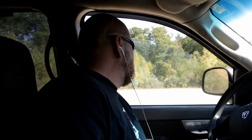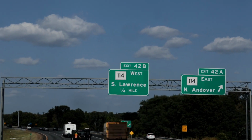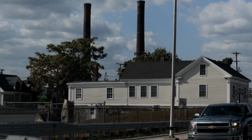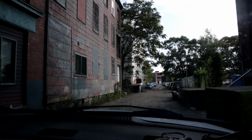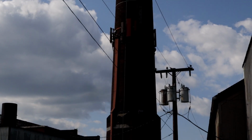We are 18 miles from the Massachusetts border. Yeah, so we're close. Made it. All right, here we are. We made the long journey. Whew. I wanted this hammer for 10 years. Let's go inside, take a look.